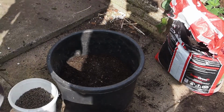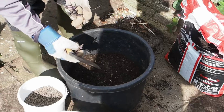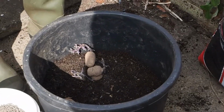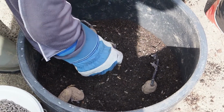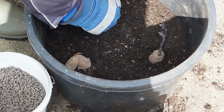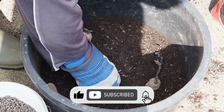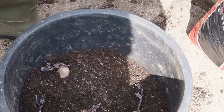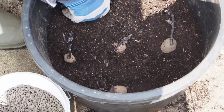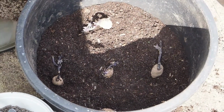Right, and this is a 40 litre bucket, so I'm going to be putting in 5 potatoes in there. Got my 5 potatoes, as you can see. Just bring in the camera a bit so you can see, and put them facing upwards where the chits are. You just space them out a bit. So that's how I'll put them in. Alright, move that one a bit more that way. Right, and then I'm going to put a bit more dirt on top of that now.